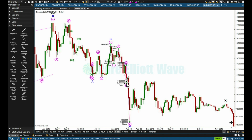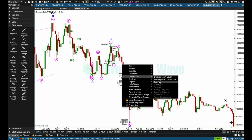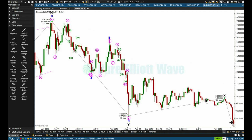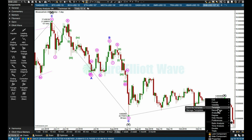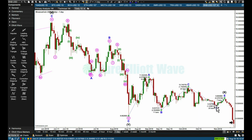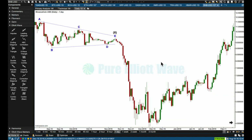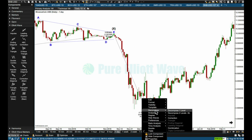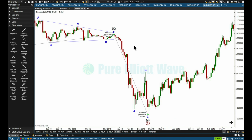No, actually no, let's put this here, and then we can see a really nice impulse for 3. Yeah, that's good. And now we can see this triangle in here for X. Nice. That looks good. Where's my bottom here? Yeah, and now we've got Z. That's how we say it in New Zealand, not Zee. I don't know what's right, it's just how I say it.